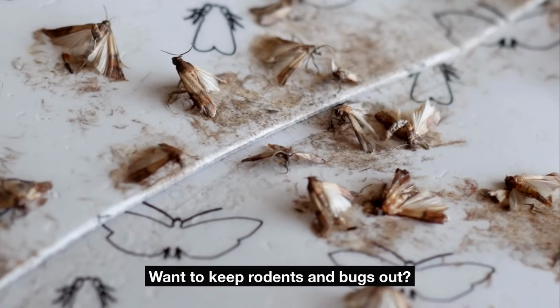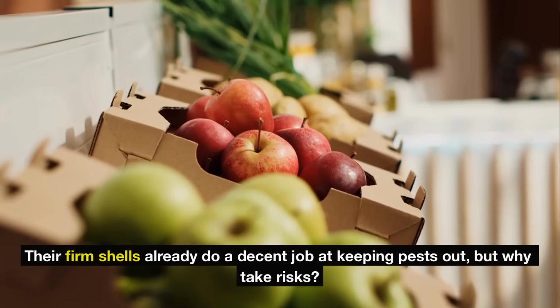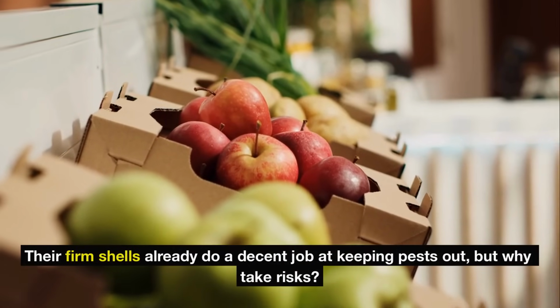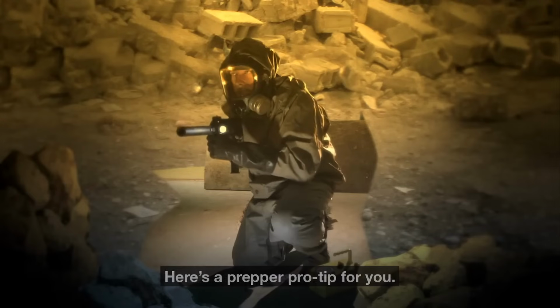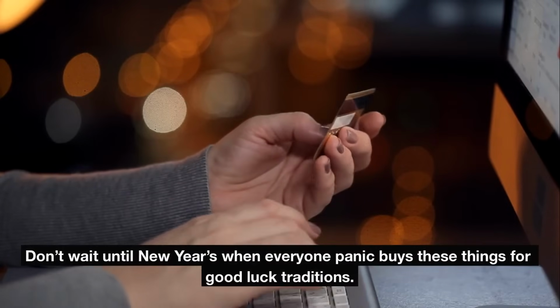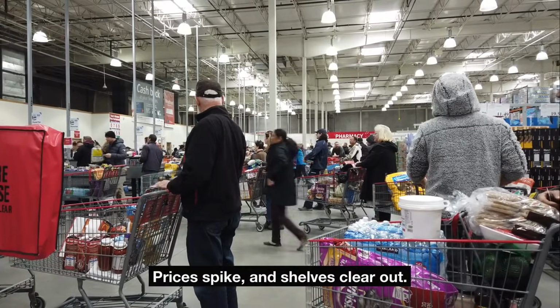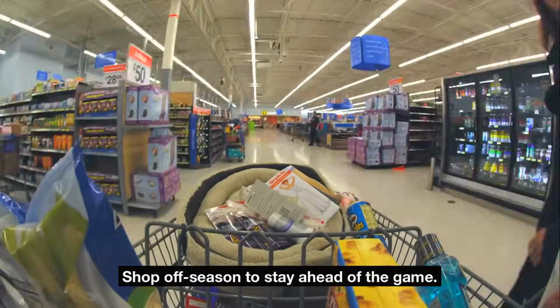Want to keep rodents and bugs out? Add a couple of bay leaves to your setup. Their firm shells already do a decent job at keeping pests out, but why take risks? Here's a prepper pro tip for you. Don't wait until New Year's when everyone panic buys these things for good luck traditions. Prices spike and shelves clear out. Shop off-season to stay ahead of the game.